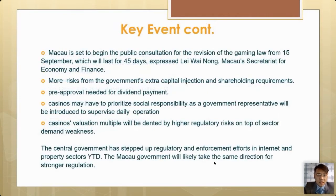Another key event during this month is the Macau gaming policy change. Macau is just set to begin a public consultation for the revision of the gaming law from 15 September, which will last for 45 days. This actually means they will start cutting the licenses. Some rumors said it will be cut from 6 to maybe only 3. And then they will put a government official on the board.